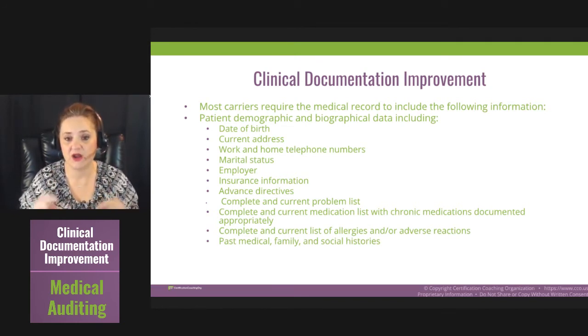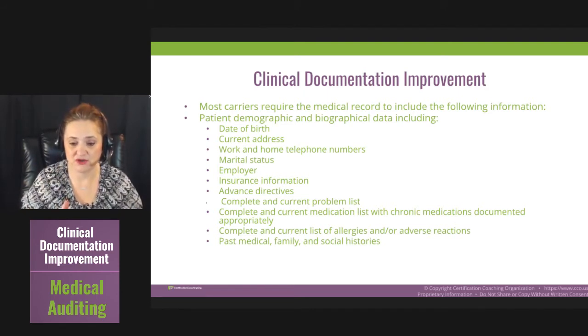Now, this is where that front desk person is the backbone of everything else that's going to happen to the patient. They're usually the first contact. They're probably the ones that picked up the phone and made the appointment for the patient. They're the first person that the patient sees when they come in through the door, and are making sure that all of the information and the documentation that the patient's filling out is accurate. So date of birth, current address, work phone numbers, home phone numbers. If that nurse needs to call and follow up on that patient, we need a phone number. We need to make sure it's a valid phone number.